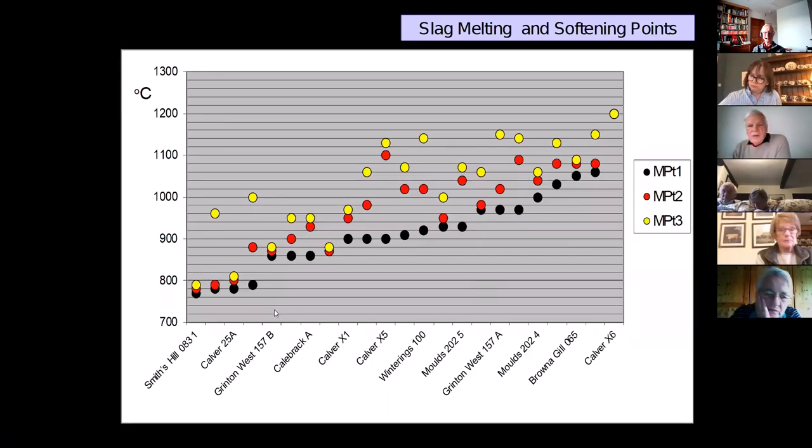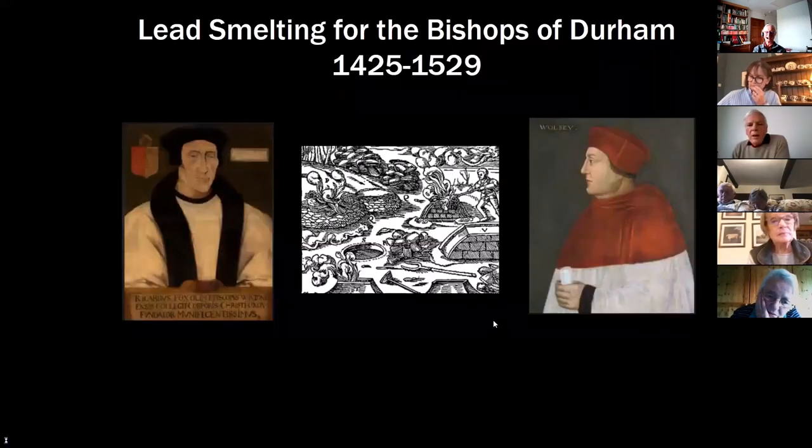And I plotted the results here, and you see some of those yellow slags melting about 760, a very short melting range. Others, although they start to melt at a low temperature, it takes quite a bit of cooking to actually get them to go, and so you get this sort of range.